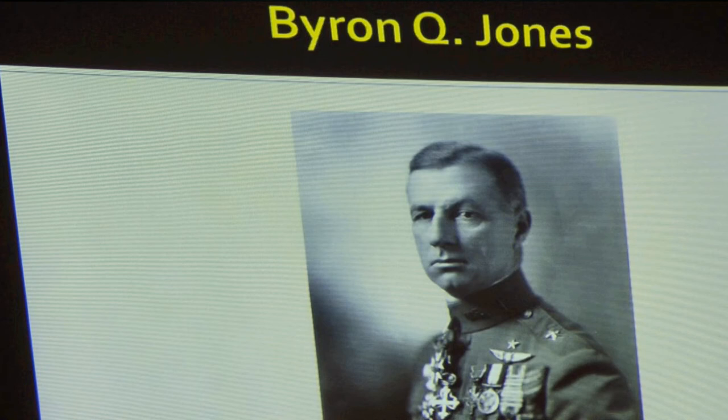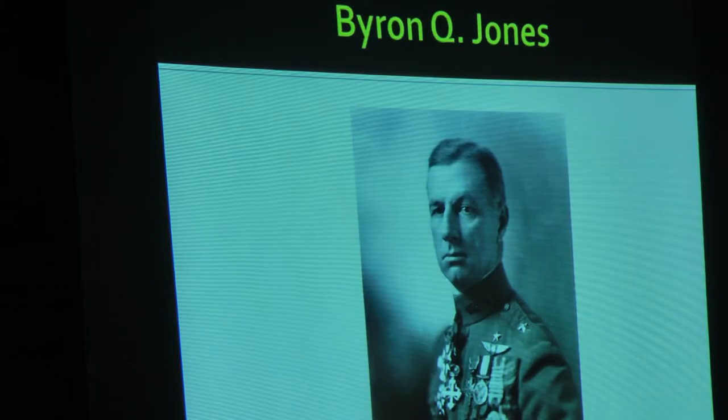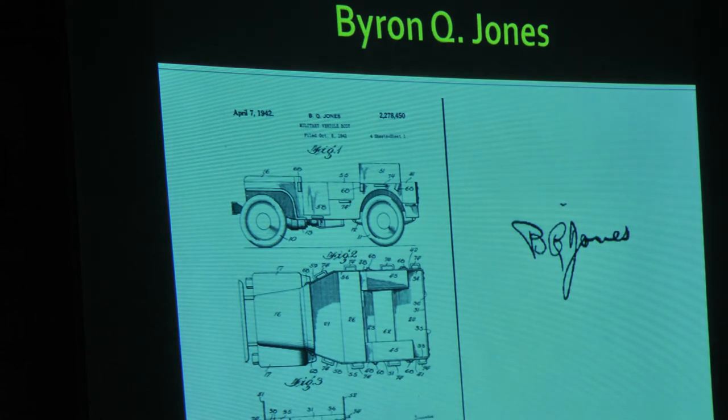Byron Jones was a protege of his and never forgot what happened to Billy Mitchell. And Byron Jones spent the rest of his year believing that the ground army should be in charge of the Air Force. He continues to believe that as we're moving towards World War II. And as we get closer to World War II, more and more of the people in charge of the Army Air Corps are pilots. They don't want to be part of the Army. They want to be their own thing.